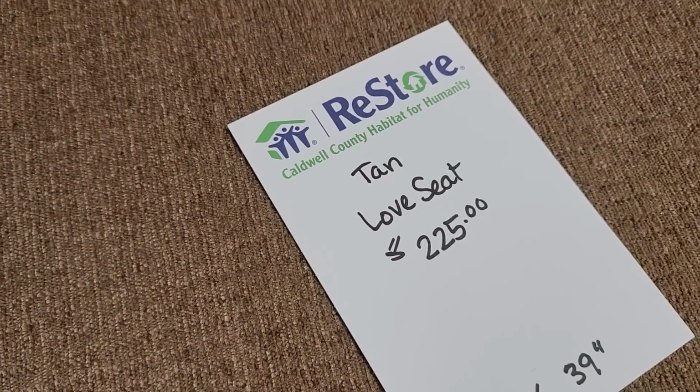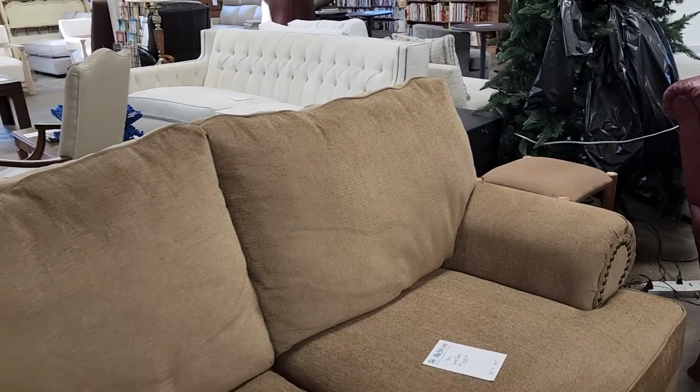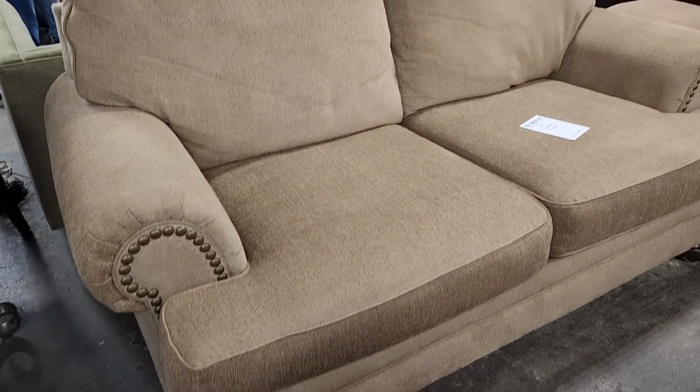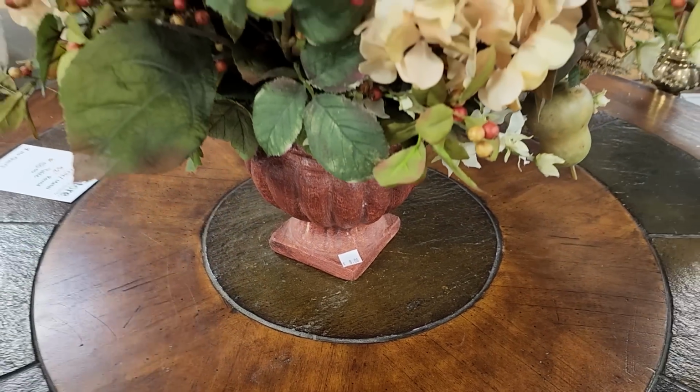Oh, and I love this tan love seat. It was a little over $200. Oh, I thought that was so pretty. And I love the nail head trim on the sides. You know me. You know me. I love that nail head trim. Oh, look at this for $8. This floral arrangement just really caught my eye.